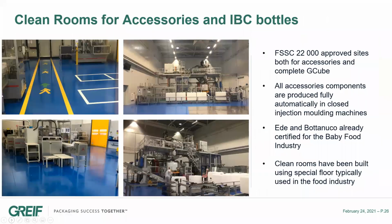Moving ahead. This is showing that the food level is not achieved only through the product, but also through the environment where we are producing it. This is an example of the perfect combination, for example, of sites on the left pictures where we are producing and assembling all the IBC components like valves and lids, which are FSSC 22000 approved. And on the right, the pictures of our facility in the Netherlands, in Ede, which is one of the only plants where IBC blow molders are running in a cleanroom. So in this case, we achieve the highest level of cleanliness and protection through the entire supply chain.